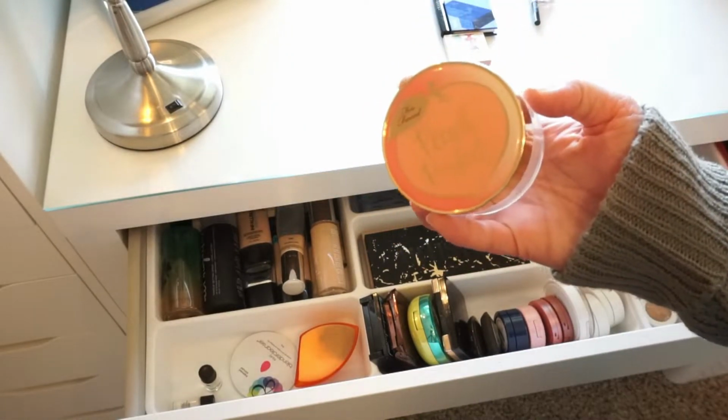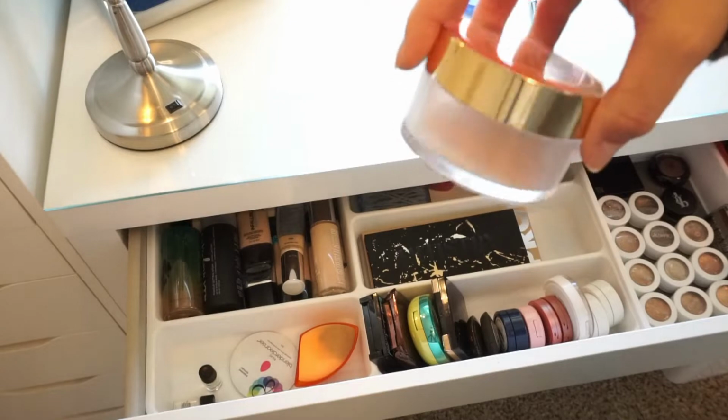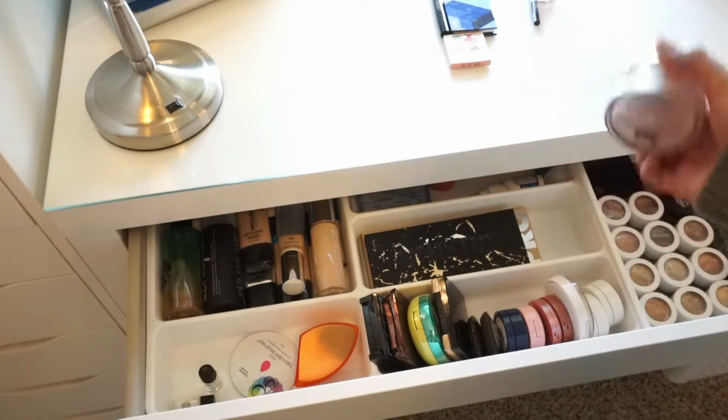However, I just recently discovered that Too Faced no longer makes the Peach Perfect setting powder. So I'm really sad. I don't know if you can tell that I'm almost out of this stuff. So I have no idea what I'm gonna be switching to once this is gone, but it's gonna be a really sad day when I do.